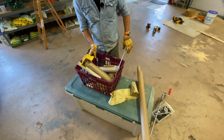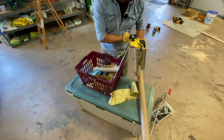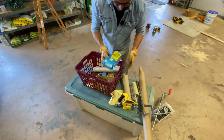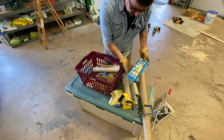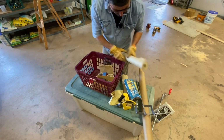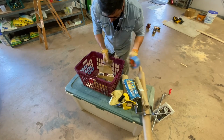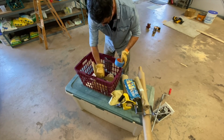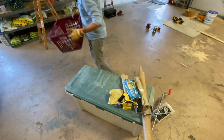So we got some painting supplies here. We got nice 3M masker, drywall mixer, steel wool, triple lot. I don't have any of that. Paper, we'll use this stuff for the painting. Unfortunately, old masking tape doesn't hold up. So that's about it.